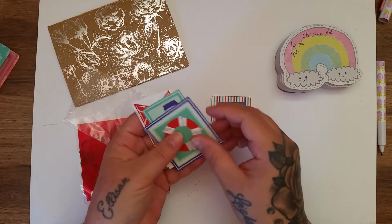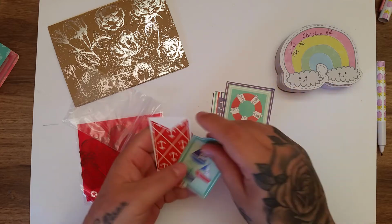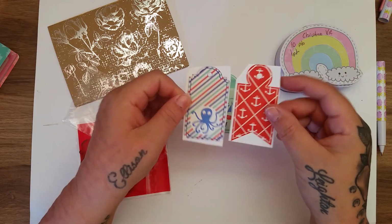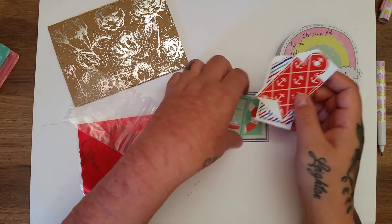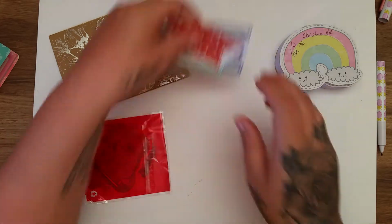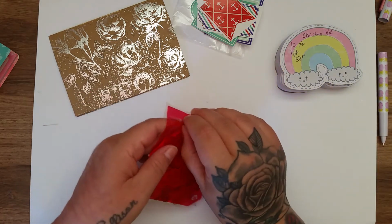So she sent me this one. The one with the little, I can never remember, the lifesaver hoop. Can't remember what it's called. The lovely little nautical tag. And these, aren't they lovely? I would just cut them out and back them onto card. These little nautical tags. So there is 5 of those. So thank you so much. I'll pop them back in a second. 5 of those, and then there's another lovely little bag.